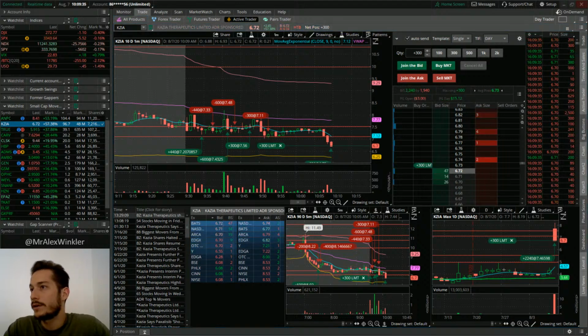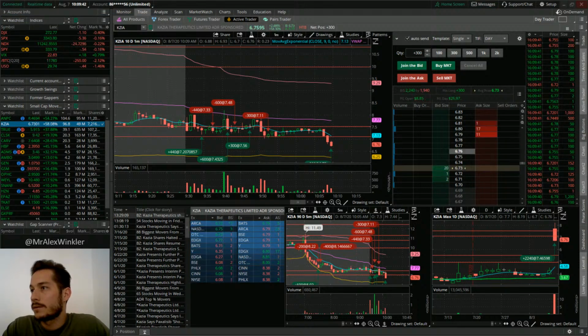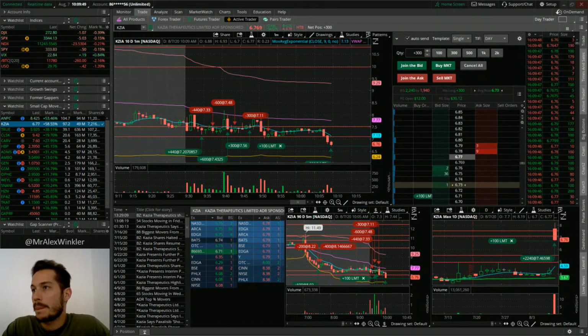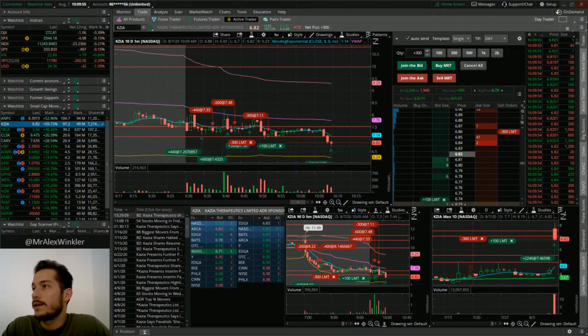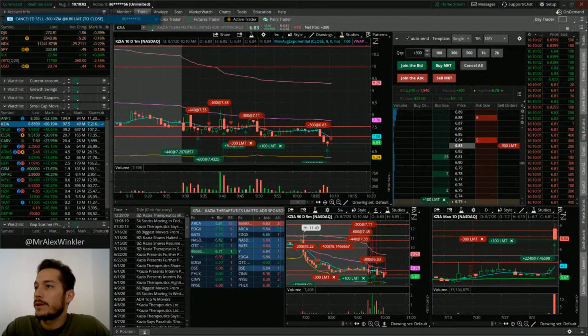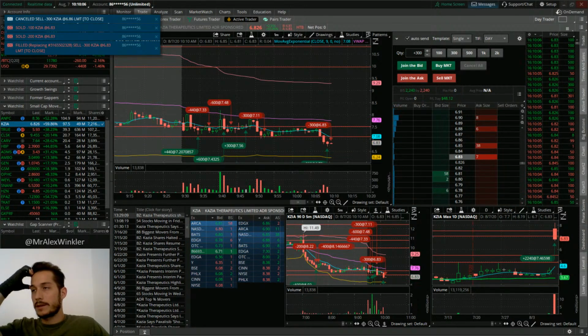Possible entry here at 71. Looking for a move back above 80. Taking profits at 83. Small move, but a little base hit to get back on the right page.